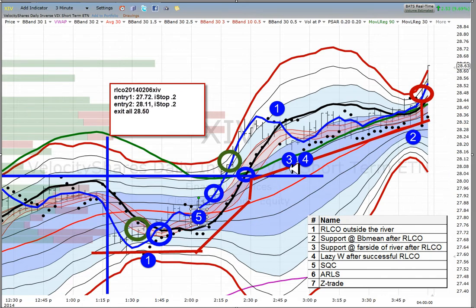And this is a nice look at a life cycle trade inside the RLCO framework, and how we use it to identify different patterns and gain information about what's going on in the trade. So the blue circles contain information. You see an RLCO outside the river. You see I could draw a blue circle here and say that was the 30 regression line crossing the Bollinger Band mean. This is price in the 10 leaving the river. That's the SQC entry moment.